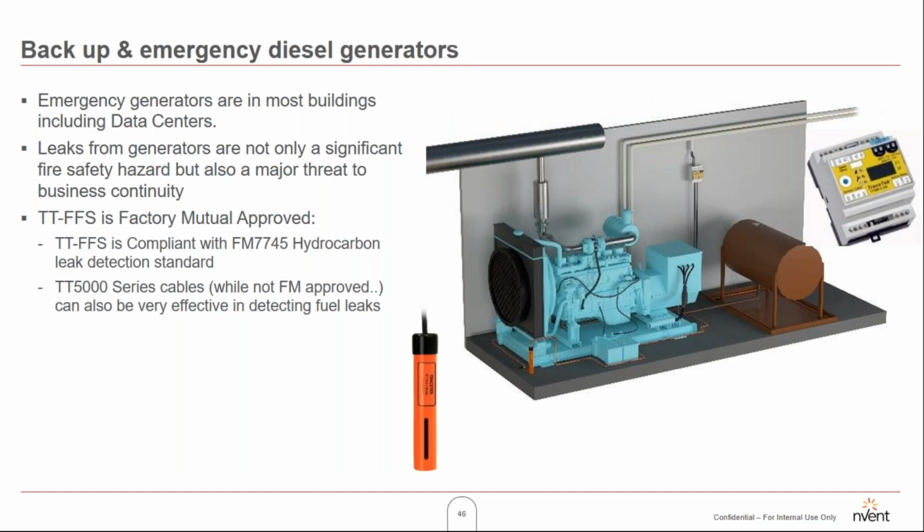So what this technology for fuel leak detection is, what we have is a probe. In simple terms, the definition of this product is the moment liquid hydrocarbon touches it, it senses it and gives off an alarm within a space of 3 to 5 seconds.